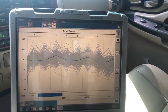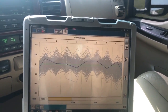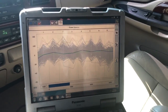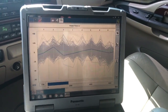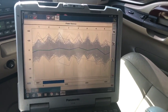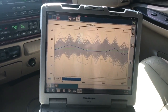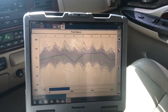I'm trying to watch it. Injector hell is a tough place to be. Number 8 is the most consistent low one. 7 and 3 were a little shaky at startup. 6 was showing a little bit. 4 is showing a little bit. But I think number 8 is the most.